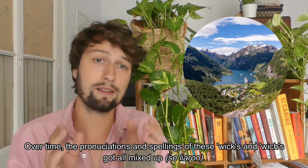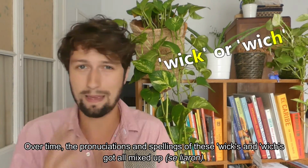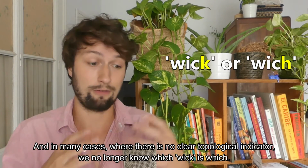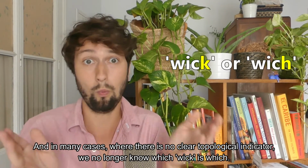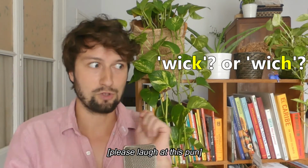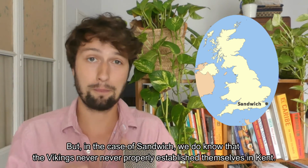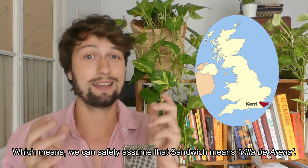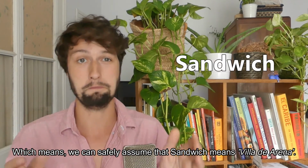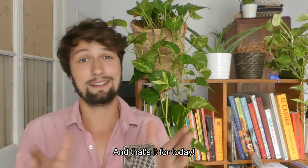Over time, the pronunciations and spellings of these wicks and wiches got all mixed up, and in many cases where there is no clear topological indicator, we no longer know which wick is which. But in the case of Sandwich, we do know that the Vikings never properly established themselves in Kent, which means we can safely assume that Sandwich means Villa de Arena. Yum.